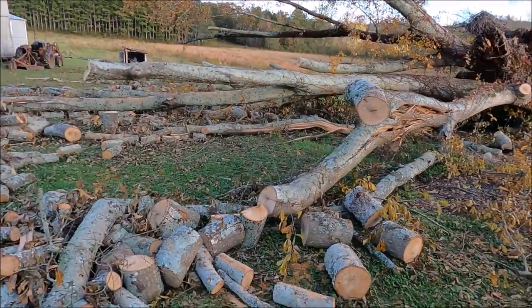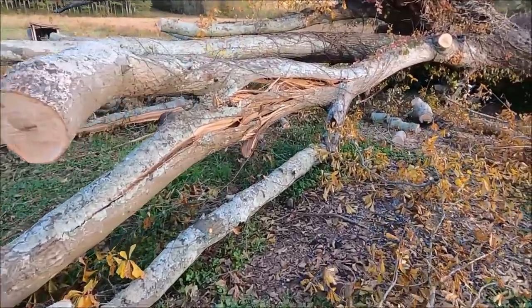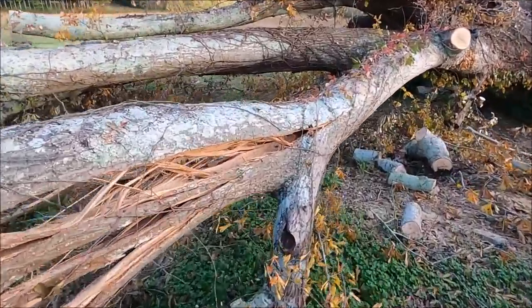Check out the progress. It's coming along, but I want to say something before we go and do what we're gonna do.